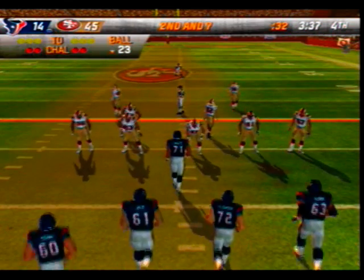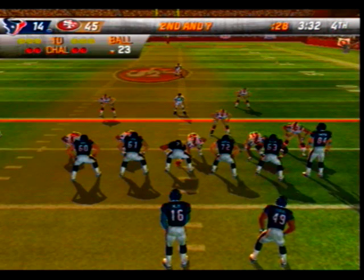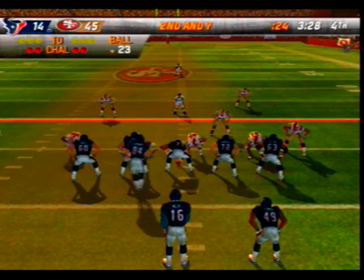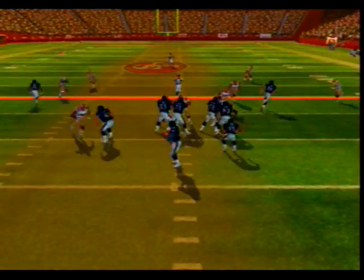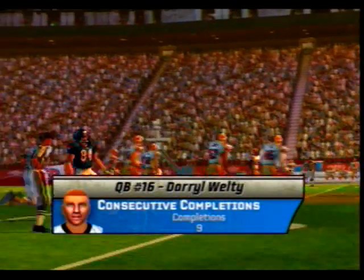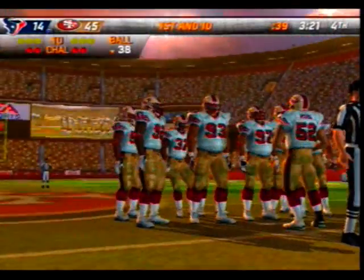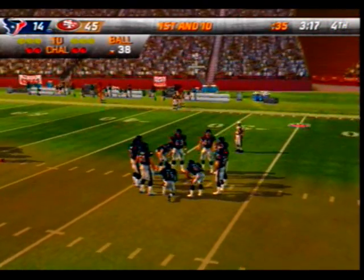Second and 7 coming up here. Number 16 will work out of the shotgun. Dropping back, throwing. Russell is there on the stop at the 38-yard line. When you give him time, he'll find a receiver. Yeah, and with this guy, he doesn't throw it behind him. He doesn't throw it over their head. He throws it where they're going.